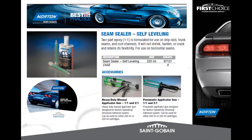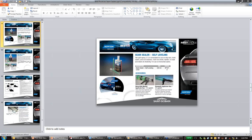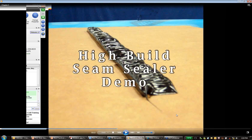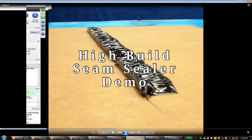So with that being said, before we get into the bare metal seam sealer, why don't I show you a video on both those seam sealers so you can get an idea what I'm talking about. A picture's worth 1,000 words. The first video will be the high build seam sealer, and then you'll see the self-leveling. And if anybody hasn't met me before, I'm featured in this video, so you might recognize me. If not, hopefully we'll get to meet each other sometime in the future.